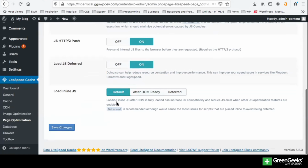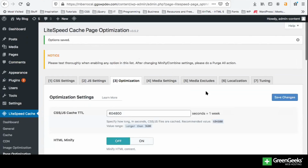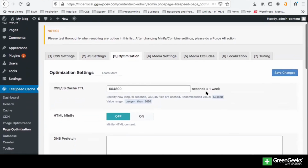Load inline.js. How do you want that executed? After done, ready, or deferred? I'm going to leave that as default. As the setting says, if you choose deferred, some of it might be placed inline to avoid being deferred. So I definitely don't want that. So I'm going to go ahead and do that. I've saved the options. Please save optimization settings. How long do we want these files to be cached? I think a week is fine.